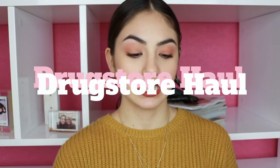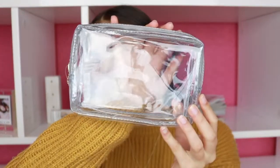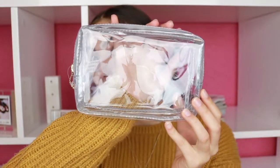Let's start with the only thing that isn't makeup. I got this lovely clear makeup bag from Sonia Kashuk. Honestly, I've seen a lot of these on Instagram. Everybody's posting their pictures with their clear makeup bags, and I just wanted it, so I got it. It was really inexpensive, and it fits quite a bit of product in here, so yeah, really liked it. I needed a makeup bag to carry all the things that I got, because it didn't fit in the one that I traveled with, so yeah.